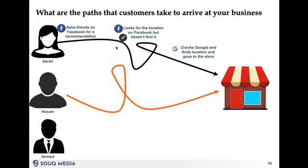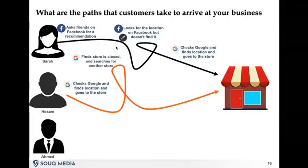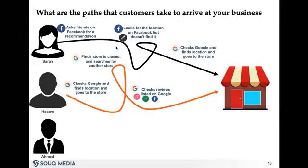Hossein checks on Google and finds a location for a store that he knows, and he wants to go to that store. So he jumps in the car and goes to the store. He arrives, finds the store is closed, and says, I still need my product, so I'm going to go to another store. So he enters the information and finds another store. But he wants to check the reviews. He's already on Google, so he checks the reviews on Google.